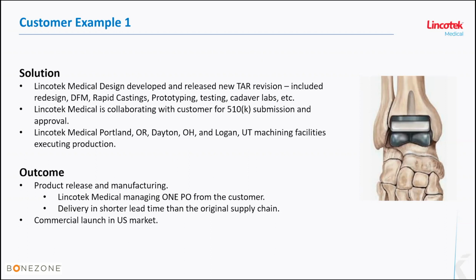And for this integrated supply chain solution, we used 3 of our sites to complete the manufacturing for this system. This included Lincotek Medical's Portland, Oregon facility, which is where we do our castings, and also the Dayton, Ohio and Logan, Utah machining facilities to execute on the production side. So the product will be released and manufactured as started already.